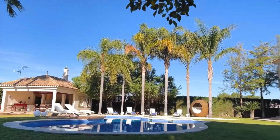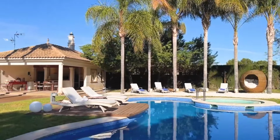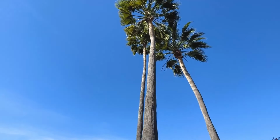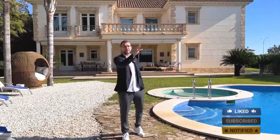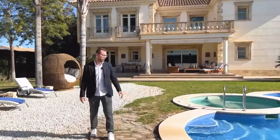Behind me, we have the chill out zone where you can relax, take a sun bath. For example, we have palm trees directly put here, and you can enjoy your daytime just next to the barbecue area and next to the bar here, taking a sun bath or just chilling at the pool, okay?